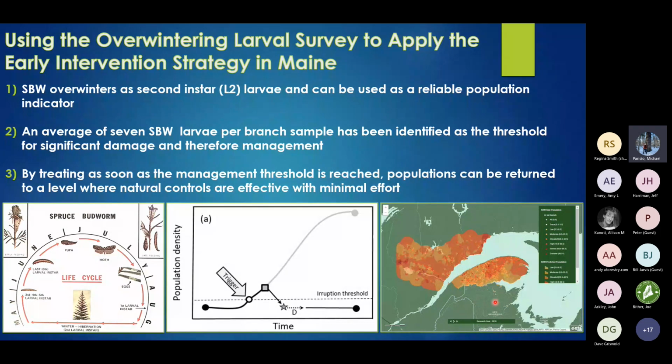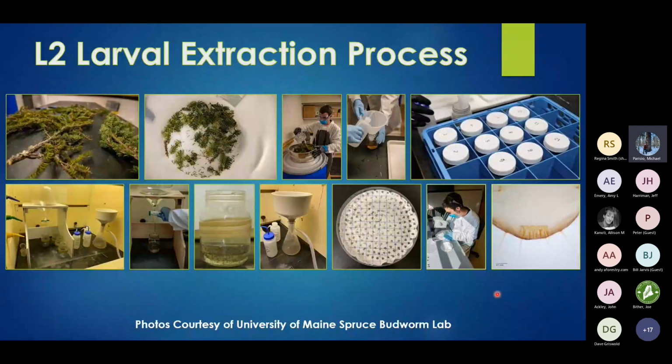You can vaguely see there's hundreds or thousands of points, and this is the New Brunswick larval monitoring network. All these points is where they take branch samples, and using that data, they can really accurately spray early, low in the population curve, and knock these things back. They've showed some really great success doing this for a number of years now. So that's what we decided to try and emulate here in Maine, where possible or where needed.